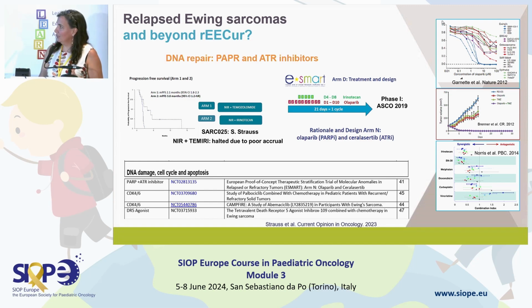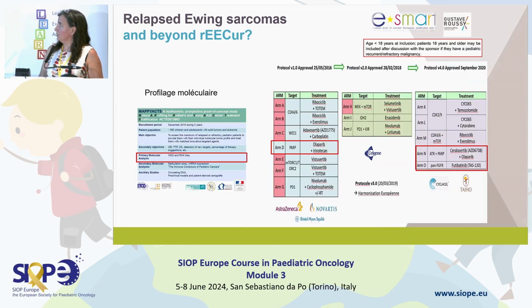There are other ways to target the DNA repair, and there are associations of PARP inhibitor and ATR inhibitor that are being tested, CDK4, CDK6 inhibitors, and there are some coming like the DR5 antagonist. Molecular profiling in Ewing sarcoma is a huge debate because probably it will not be useful for your patients, as most of the patients will not have additional targets beyond those that we already know, which are the transcript and the second hits that I've shown you, and none of them are targetable at the moment. But it is still important for two things: to learn from the disease and maybe do differently in a few years' time. And the second thing is that it can give patients access to trials that require that kind of analysis, like ESMART.